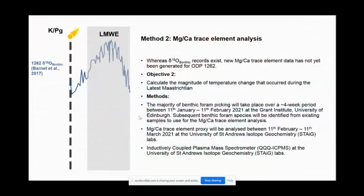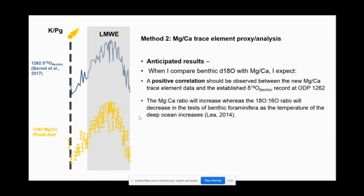Again, we have the established records of the late Maastrichtian warming event with the oxygen isotopes. However, we do not currently have any paleo temperature equivalent to compare to this. So I will go on to endeavour to pick more forams to construct new magnesium calcium trace element proxy, again using the same technique as said prior. And this is what I anticipate.